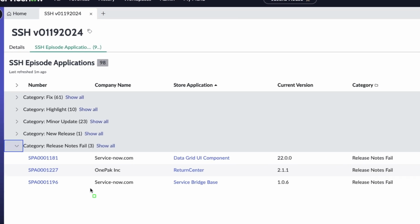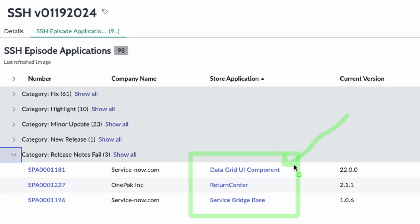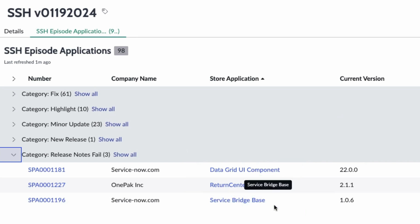We only had three this week. Data Grid UI component, again, is one of the ones from the batch that should have been there for last week's episode or the week before. But we also had Return Center, not a ServiceNow app, and Service Bridge Base. All three of those were release notes fails.